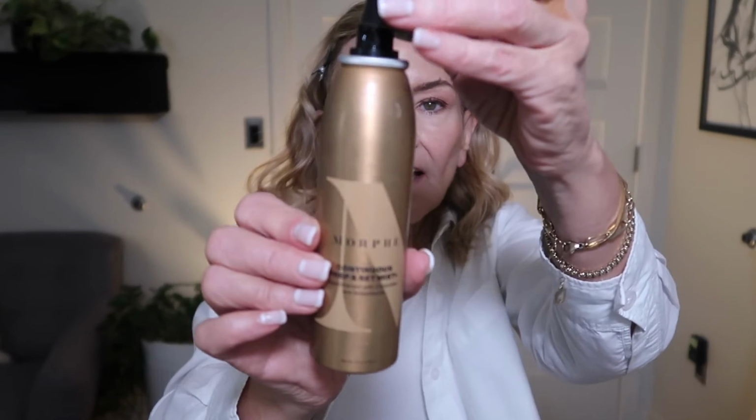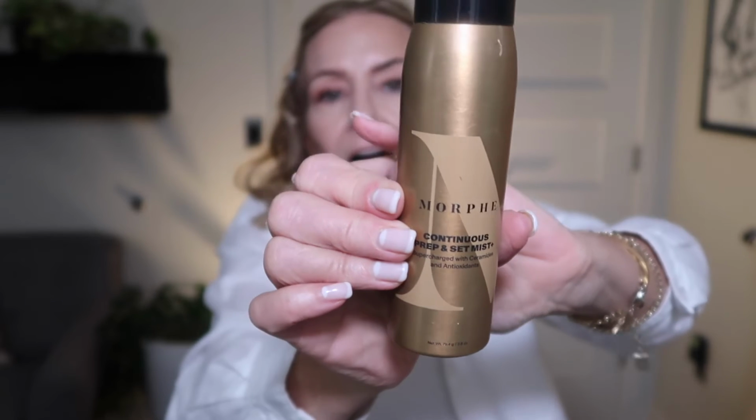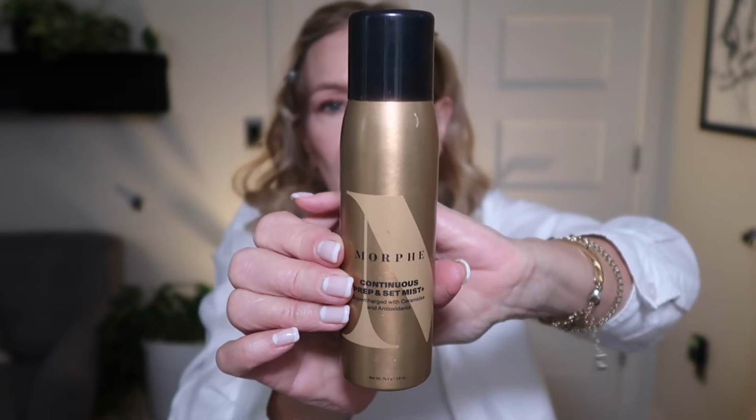And I'm using this one here by Morphe. It's the Continuous Prep Setting Mist, and it has ceramides and antioxidants in it. I do believe that setting sprays work, so they're worth the investment.